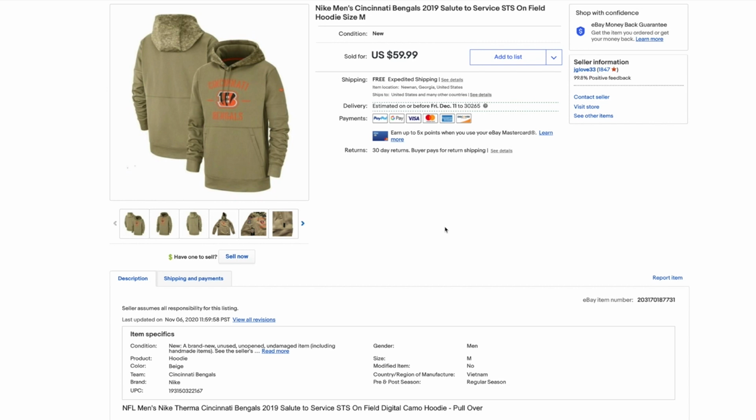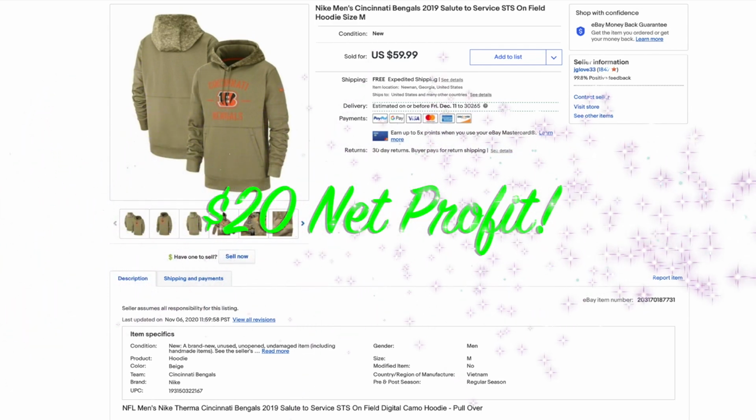I only had it for a few weeks. I paid $16.04 for this hoodie. I sold it for $50. So after shipping and eBay fees, I make $20 net profit.